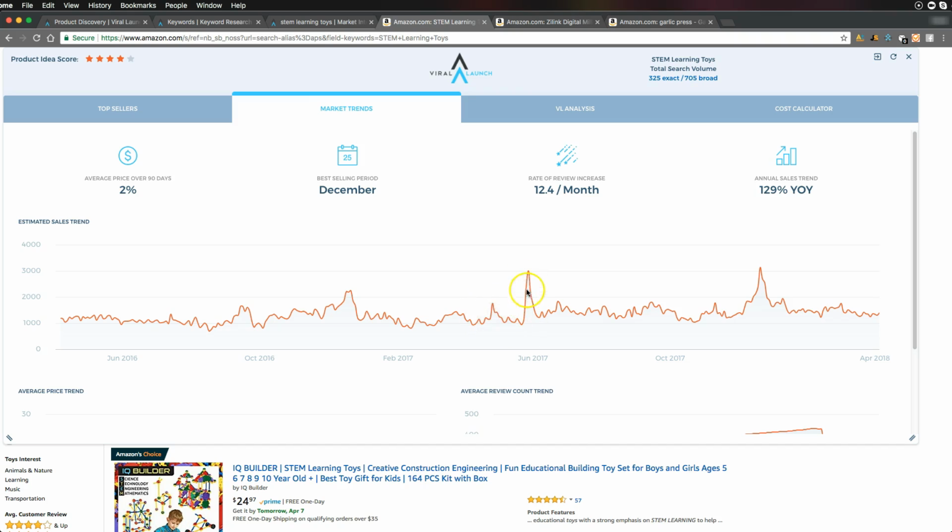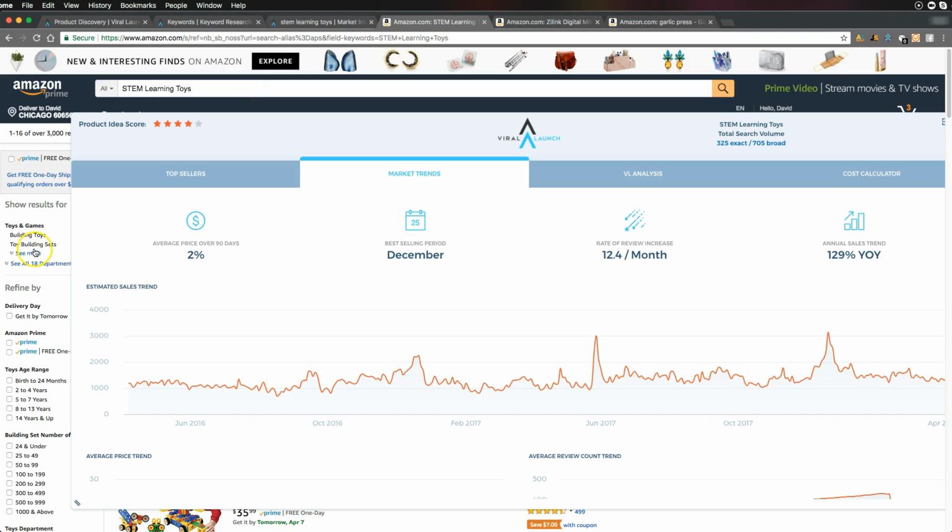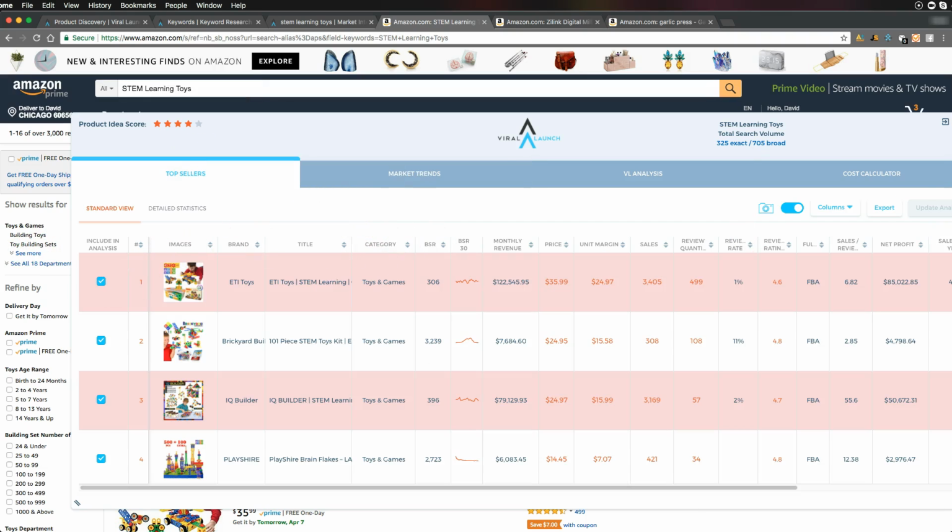So as you can see, there's going to be a spike sometimes, like in May, for example, but essentially it's going to be all around December, right? Like a few weeks before Christmas. But it's still doing really well, because if you look, it's March right now, March, April, and it's still doing well. The top sellers for this keyword, they're crushing it, right?